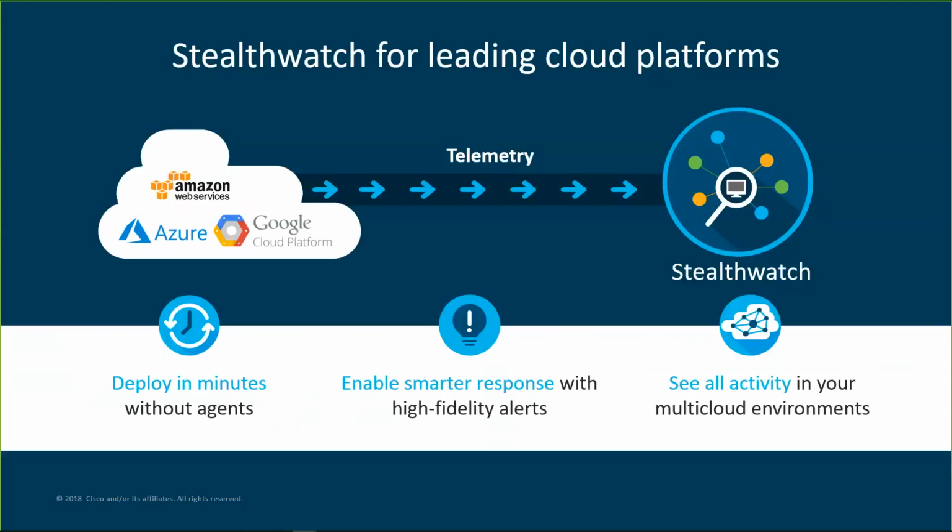Stealthwatch, I mentioned, deploys in minutes in the cloud. It's even easier to deploy in the cloud than on premises because it is integrated right away with AWS, Microsoft Azure, or GCP. And then we can have a very good response. Those high-fidelity alerts you get on-prem with the Stealthwatch on-premises solution, we also get in the cloud, and you see all your activity. Even if you're multi-cloud, in multiple different public clouds, we can see all that activity through the Stealthwatch Cloud offering.